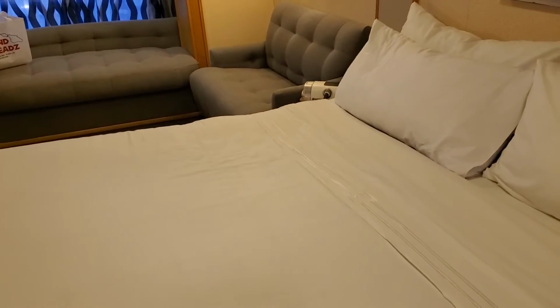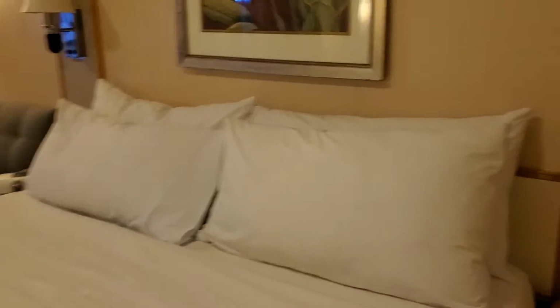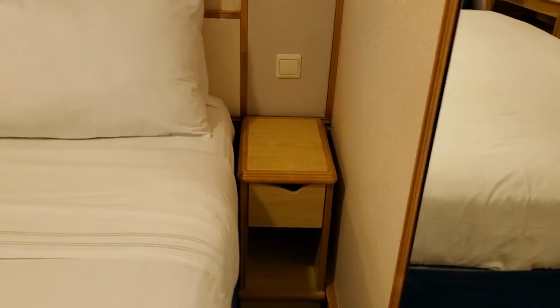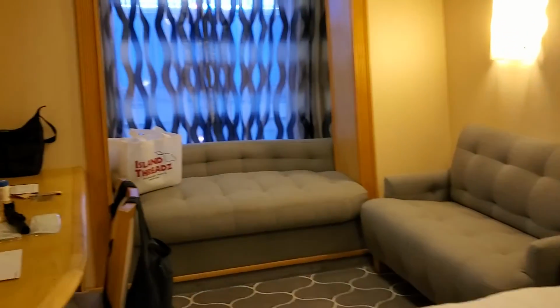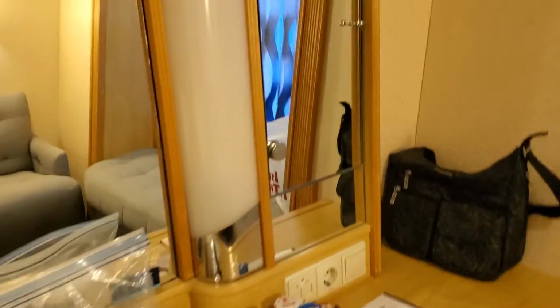So we put the beds together. It's a king size bed. Not a lot of plugs, but some storage next to the bed. A little bit. And a nice little desk over here. This is all of our junk.